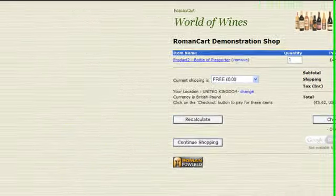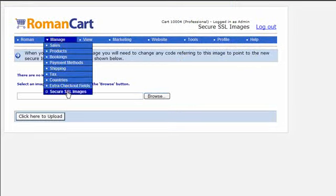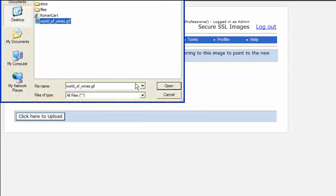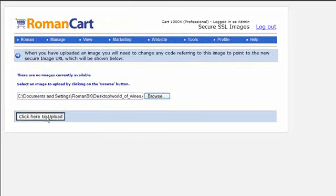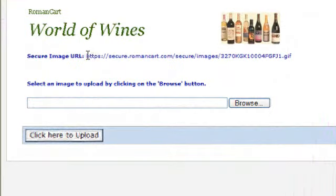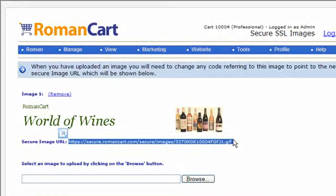If I switch to the control panel here, you can see the screen we're looking at is Manage Secure SSL Images. We can upload our image here. So if I just select our World of Wines logo and upload that. Okay, so now we've got the World of Wines logo uploaded, and it gives you a new URL for that image. If I just copy that, and I'm using a PC here, so I can just press Control and C. If you're using a Mac, you want to press the Apple button and C.